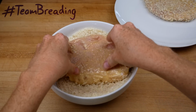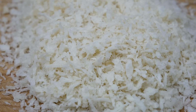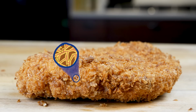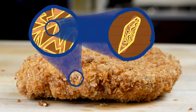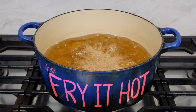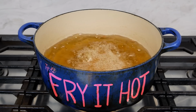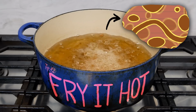If you're on team breading, choose large, irregular shapes like panko. Those flakes will form a big, loose complex, giving you tons of nooks, crannies, and spaces. And panko itself is full of nooks, crannies, and spaces, compounding its airiness. Now, once you're ready to fry, come in hot, because hot oil makes water evaporate more quickly, dehydrating the food more efficiently and creating more and larger air spaces.